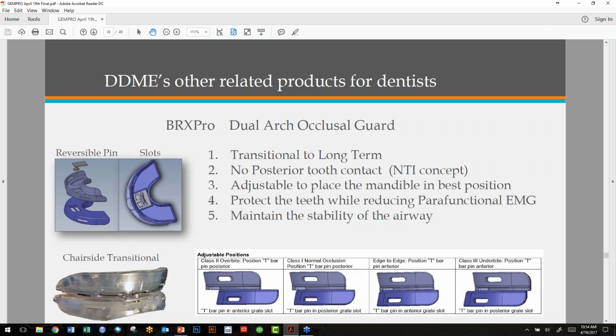And so one of the main things I wanted to achieve here is, if you do a GEMPro study and you have a patient that has any signs of anything that we talked about today, make them a dual arch guard, get them into therapy, and then figure out what you're going to do with them if further therapy is needed.